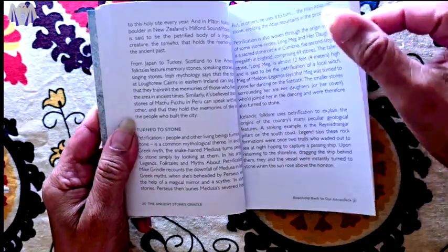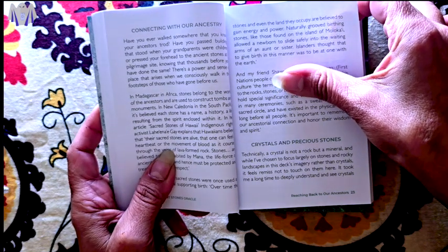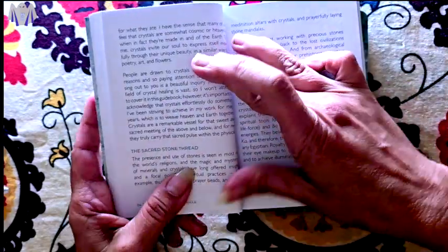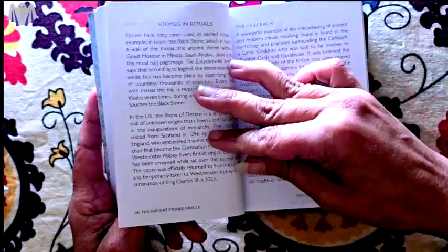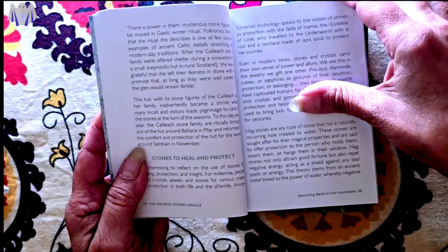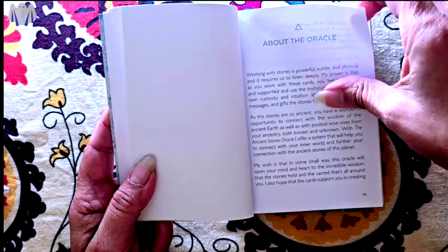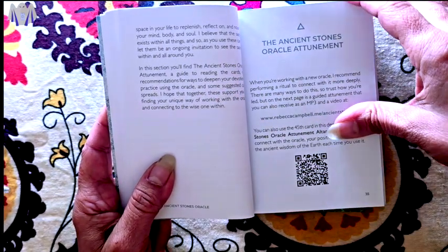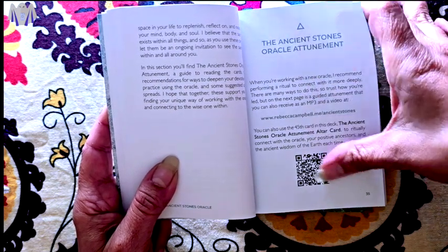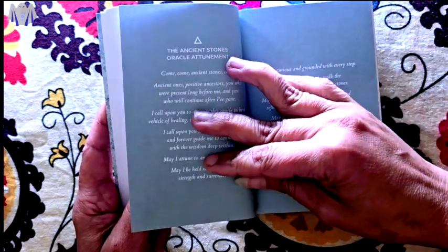Turn to stone. Connecting with our ancestors. Connecting with our ancestry. Crystals and precious stones. The sacred stone thread. Stones in rituals. Stones to heal and protect. And the oracle. This is about the oracle. The ancient stones and oracle attunement. Oh, you need to scan this QR code to see the Ancient Stones Oracle altar card.